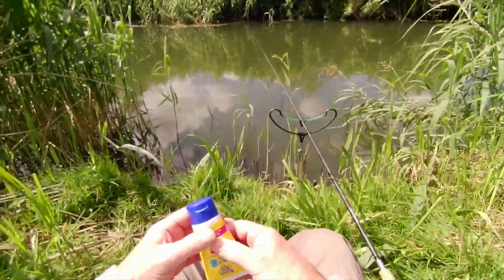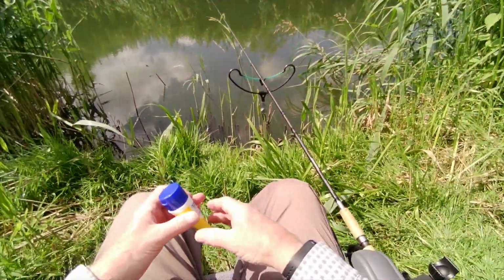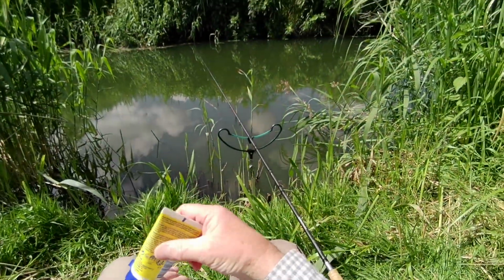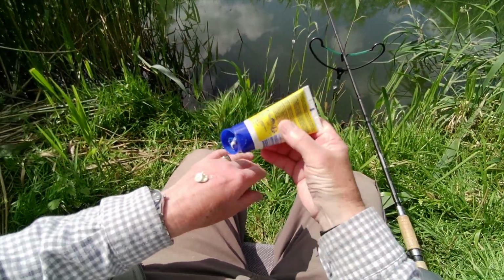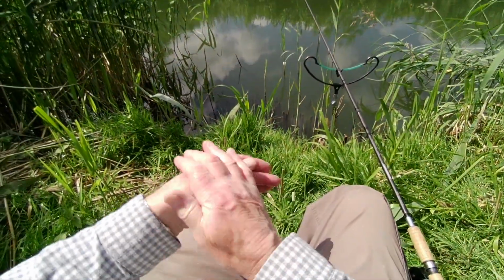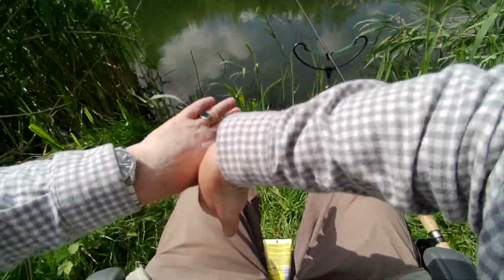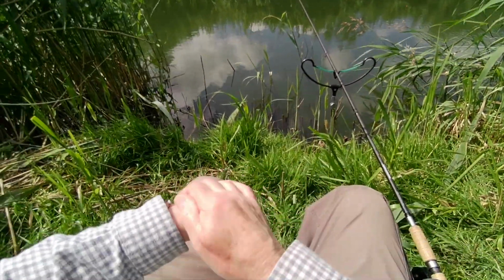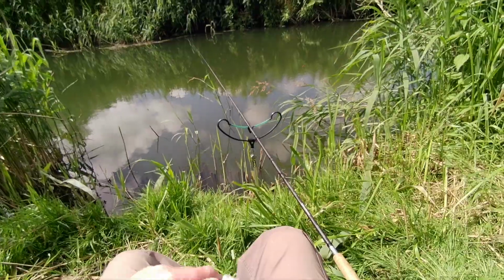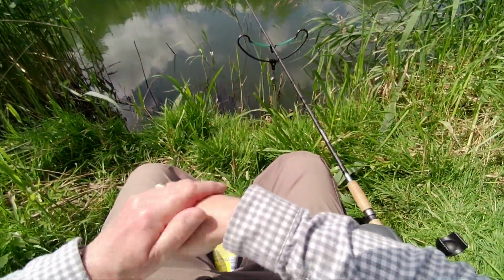I've got some sun cream on my hands. This sun is really quite warm. I haven't been used to this sort of weather, have we? Everything else is fairly reasonably covered, except my hands.